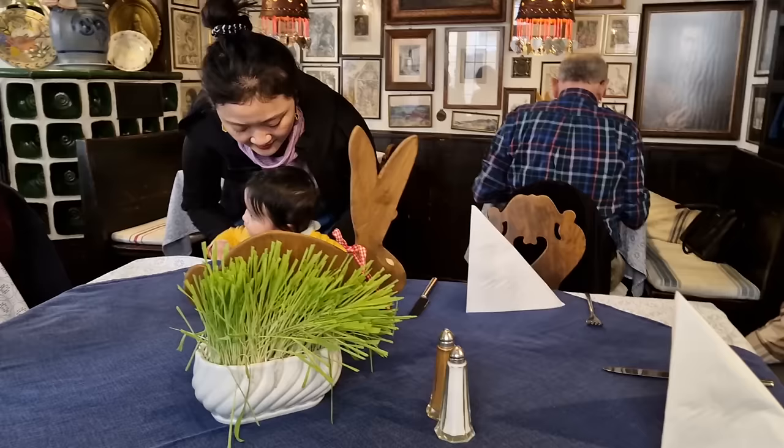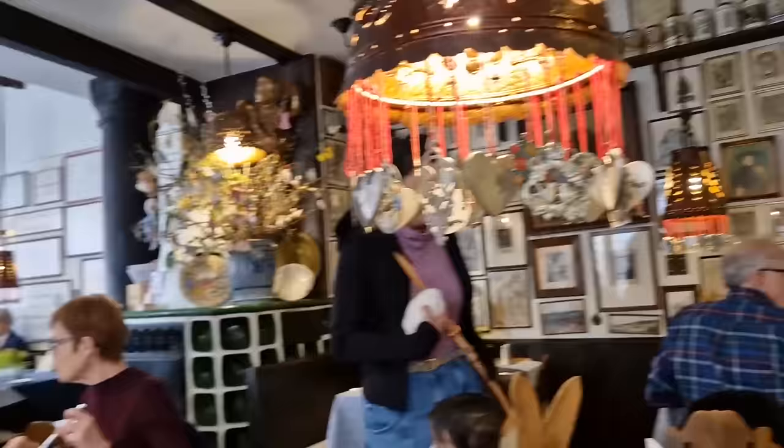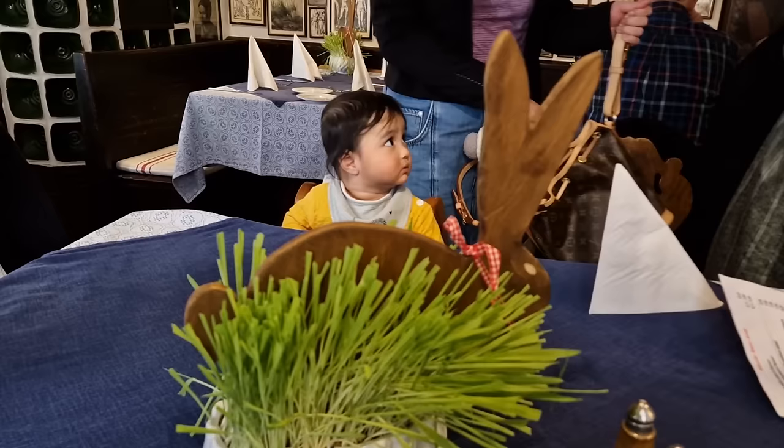All right, we are in the restaurant. Very traditional restaurant. Look, it's very nice. And this is our Easter bunny. The pork shoulder is our speciality. Special Easter menu. Yes. Easter bunny. Leo.